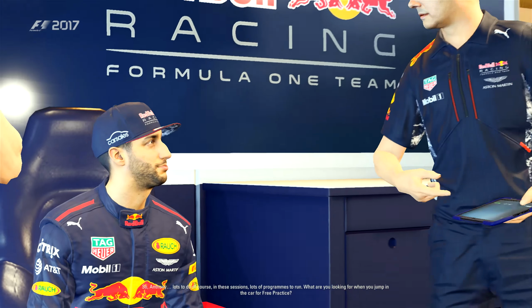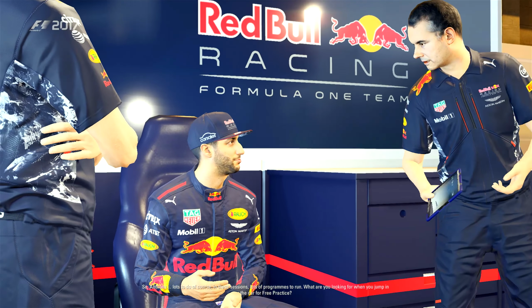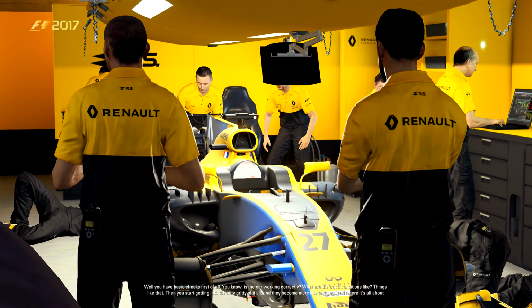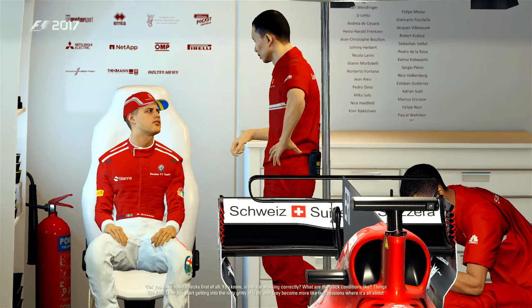So, Anthony, lots to do, of course, in these sessions, lots of programs to run. What are you looking for when you jump in the car for free practice? Well, you have basic checks, first of all. Is the car working correctly? What are the track conditions like? And you'll be chasing that as the session goes on.